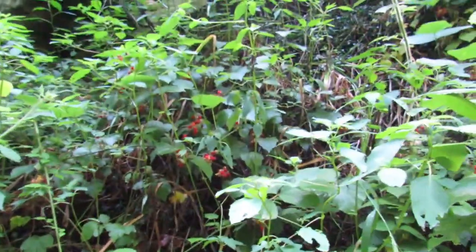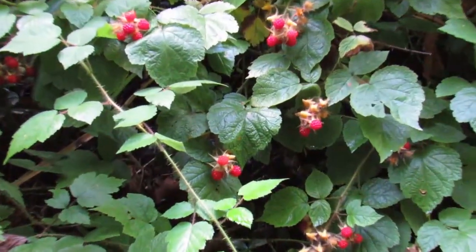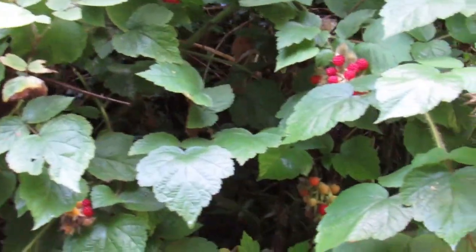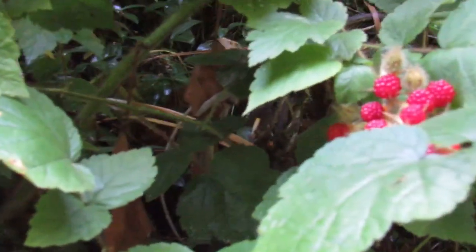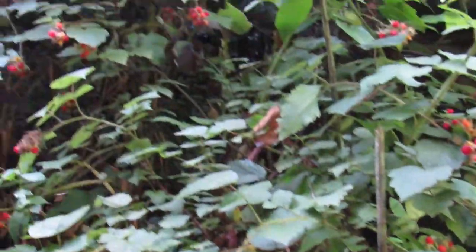Look at the raspberries, everyone. I don't know if you can see these. Probably you can. Check this out. Right beside the trail. And they're getting ripe. These, I think, is what they call brought-on raspberries. They're not the wild ones. But don't them look good? Right beside the trail.